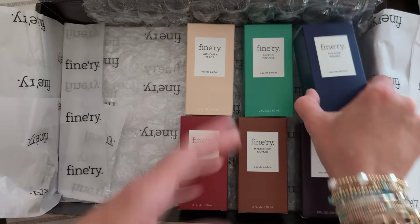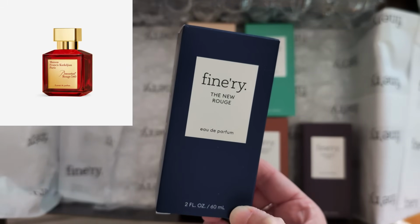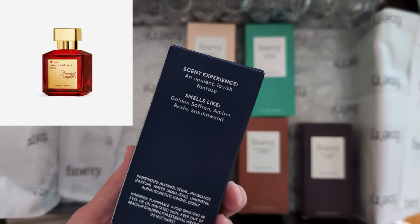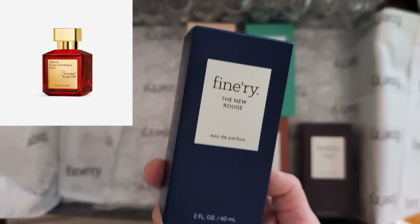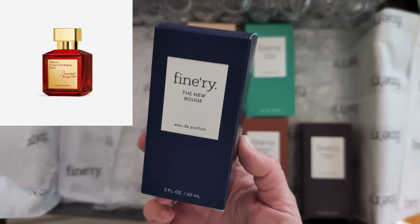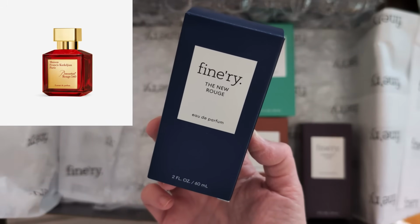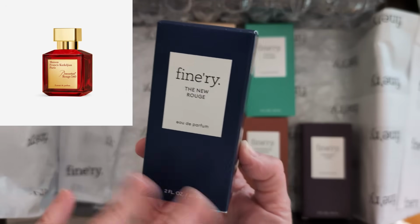Another one that I'm really familiar with is the new Rouge. This one is a Baccarat Rouge dupe. It smells almost identical to it. The notes are golden saffron, amber resin, and sandalwood. If you haven't smelled Baccarat Rouge, it is a little bit sweet, but it's also a skin scent at the same time. It's that warm, cozy cashmere kind of scent. It wears close to the body, but it just smells so good. It's one of my absolute favorite scents.